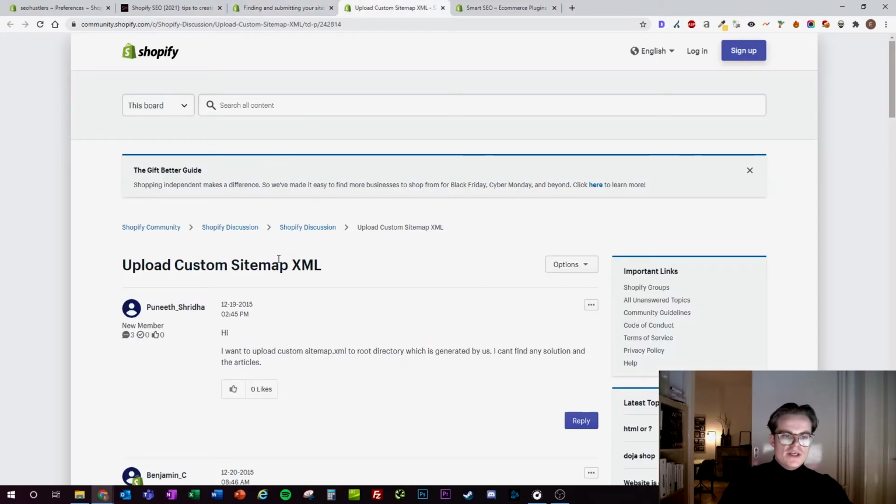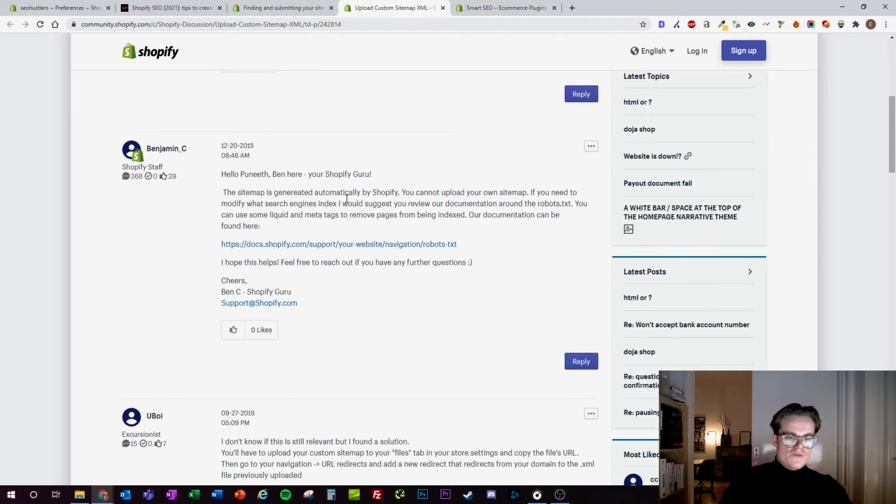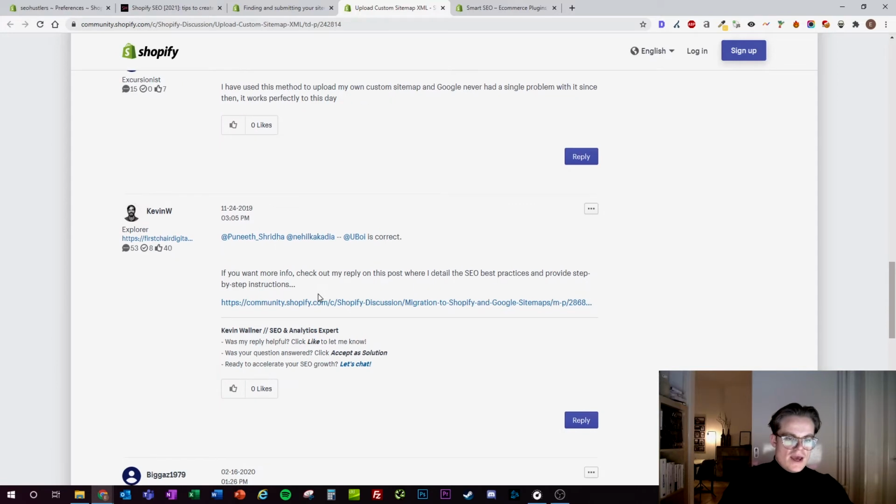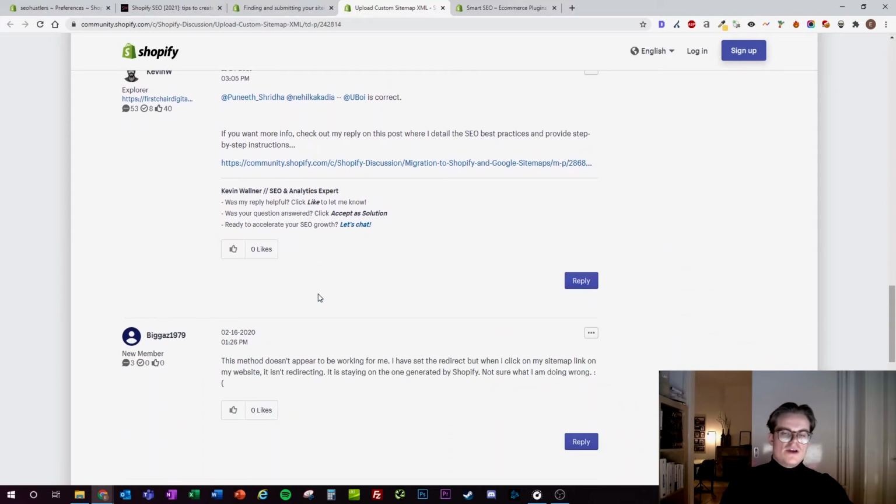On their community again, of course, people asked that question first in 2015, but very recently as well. And unfortunately, there is no method within Shopify that allows you to customize the XML sitemap. However, there are actually a couple of options that allow you to customize the XML sitemap.